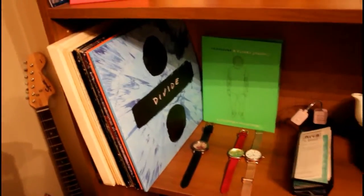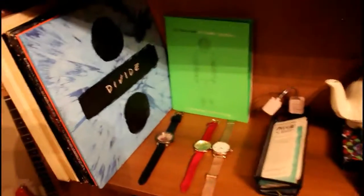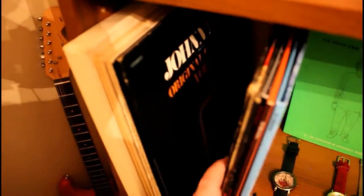So this next shelf doesn't have a lot of book related items. It's very empty. It's probably my emptiest shelf. But I have my very small record collection here. I've got some Ed Sheeran, I've got Bon Jovi. What is that one? That is a Christmas album of mixed ones. I've got Johnny Cash, Kenny Rogers, Randy Travis, some classical music.